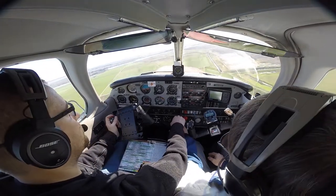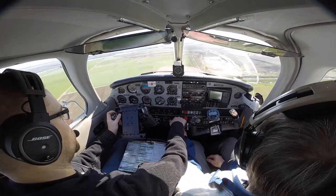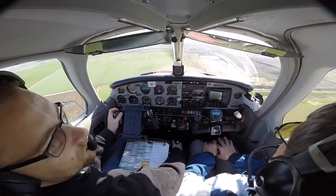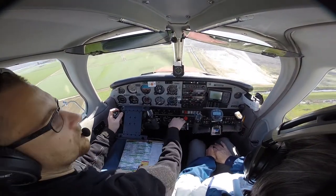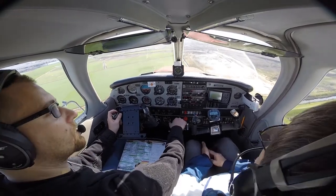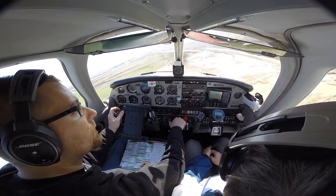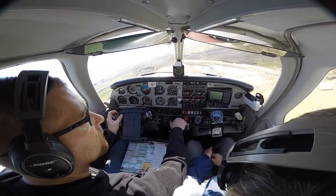But don't add power like that, right? Come back to where you were. Keep the power setting constant. Otherwise, you're going to be juggling the energy. It's hard to maintain it stable. I know you feel like you're getting close to the ground. You're not. You're plenty high. Rio Vista traffic, Cherokee 63 Mike, turning final 25 Rio Vista.